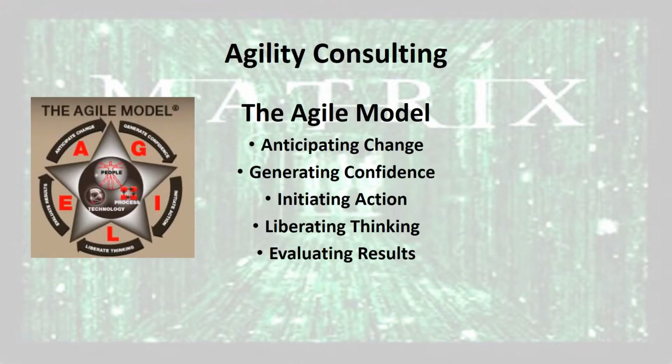Since 2001, Agility Consulting has been building research and a body of knowledge around what drives true organizational agility. They came up with a model called the Agility Model, which includes anticipating change, generating confidence, initiating action, liberating thinking, evaluating results. This model has been recognized by the American Management Association, Human Resource Planning Society, CIO Magazine, and others, as well as highlighted in the 2008 book entitled Human Resource Transformation.